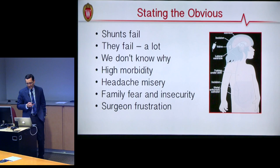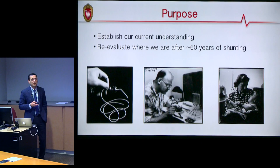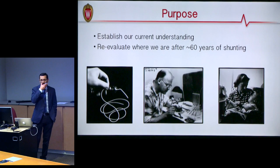So the purpose of this talk is to review what we recently found on the current understanding of pediatric neurosurgeons and reevaluate where we are after 60 years of the first valve.